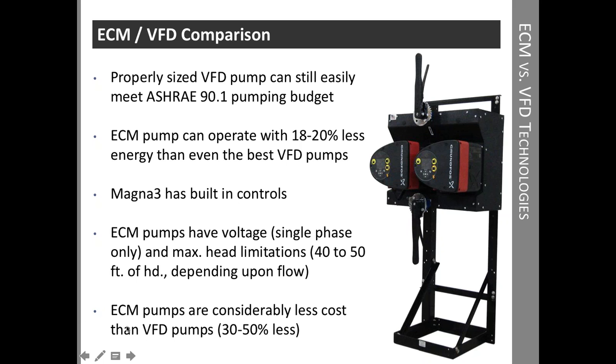Now, here's a really nice thing that we've found with the ECM pumps. They're a lot less than a pump with a separate VFD. In fact, 30 to 50% less. And so in a lot of cases, you can have a better system, more features, easier to install, and the system is actually less cost, which is never a bad situation when you get better for less.